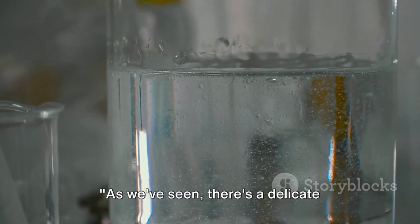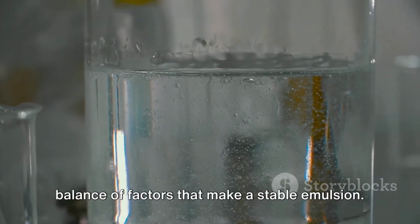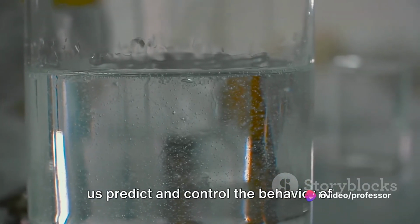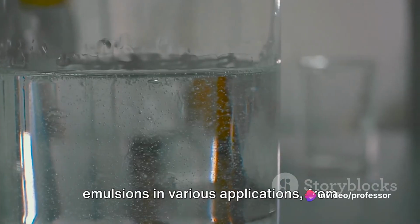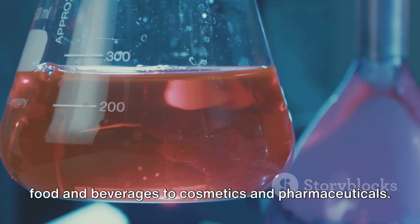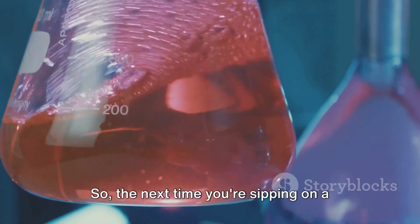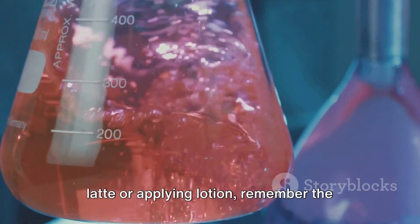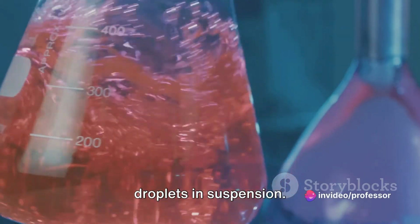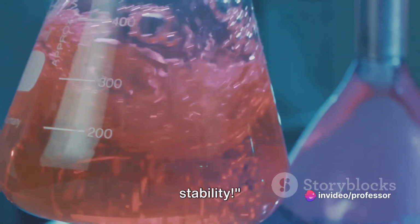As we've seen, there's a delicate balance of factors that make a stable emulsion. Understanding these principles can help us predict and control the behavior of emulsions in various applications, from food and beverages to cosmetics and pharmaceuticals. So, the next time you're sipping on a latte or applying lotion, remember the complex science that's keeping those tiny droplets in suspension. And that's the beauty of emulsion stability.